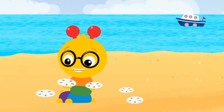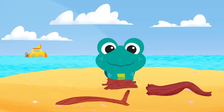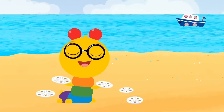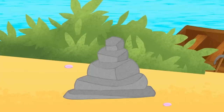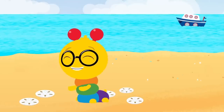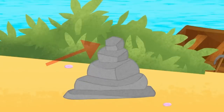Biggest on the bottom, smallest on the top. Shell stacks, crab stacks, wood stacks, rock stacks. Short stacks, tall stacks, old stacks, new stacks. Higher and higher, and if they all drop, we'll just pick them up and build back to the top. Biggest on the bottom, smallest on the top.